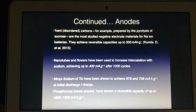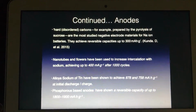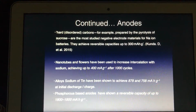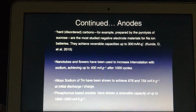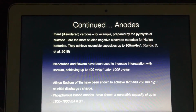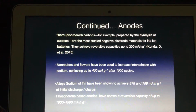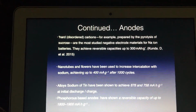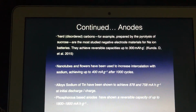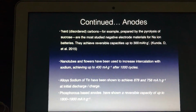Kundu et al. have stated that hard carbons, for example, prepared by pyrolysis of sucrose, are the most studied negative electrode materials for sodium-ion batteries. They achieve reversible capacities of up to 300 milliamp hours per gram, which is quite good, but we've actually seen through the literature that there are better materials out there for use.